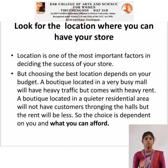Next step, look for the location where you can have your store. Location is one of the most important factors in deciding the success of your store. But choosing the best location depends on your budget. A boutique located in a very busy mall will have heavy traffic but comes with heavy rent. A boutique located in a quiet residential area will not have customers thronging the halls, but rent will be less. So the choice depends on you and what you can afford.